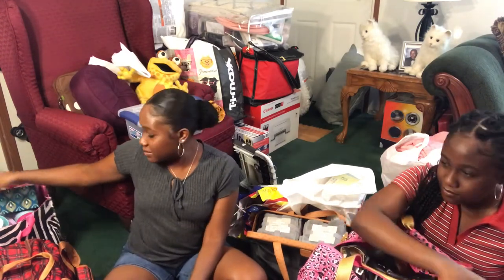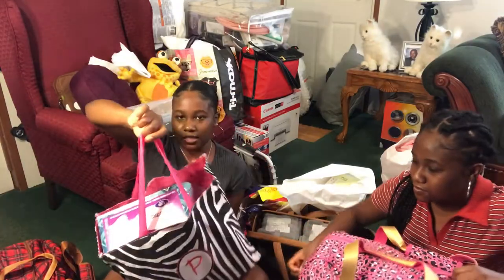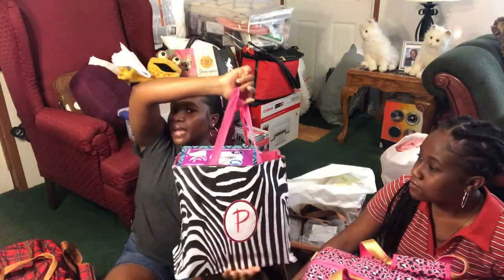Okay, guys, so next we have this bag. We have so many bags, you guys, but this one is a zebra print bag with a P on it.